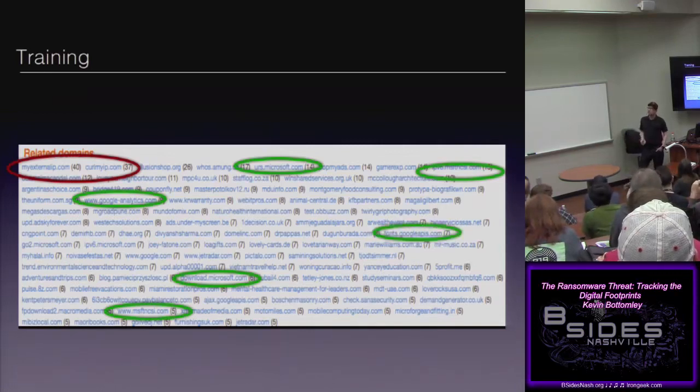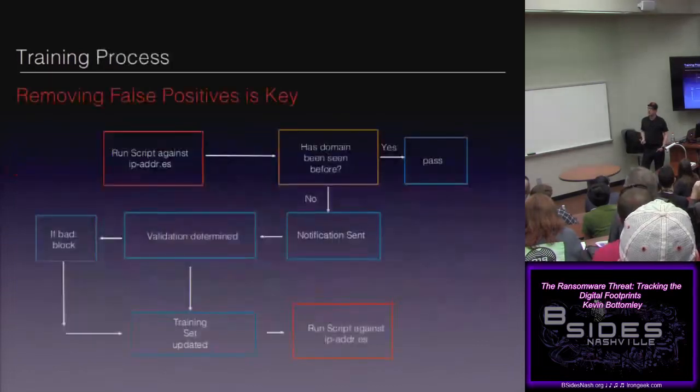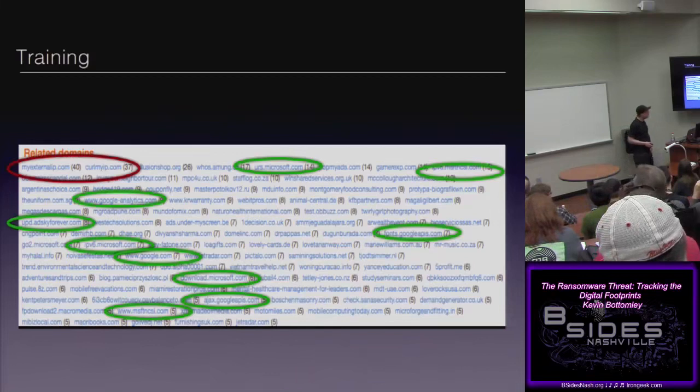But the great thing was that after we built all of this up and identified all of the good domains, we ended up with essentially all of these domains. All of these are actually CryptoWall domains. So we're able to identify these within seconds of actually being seen.